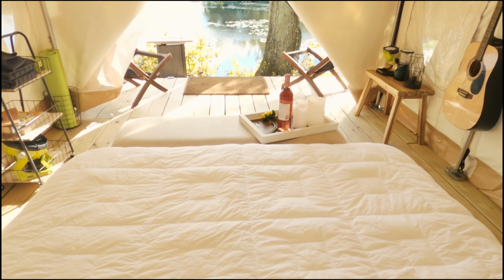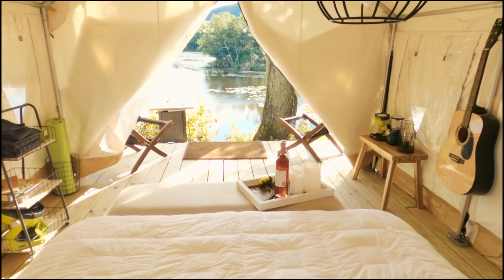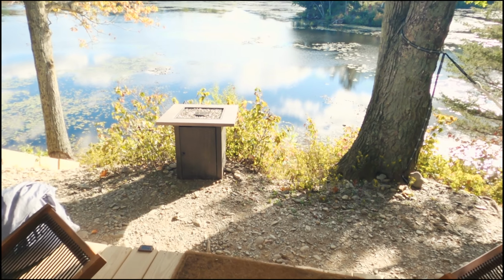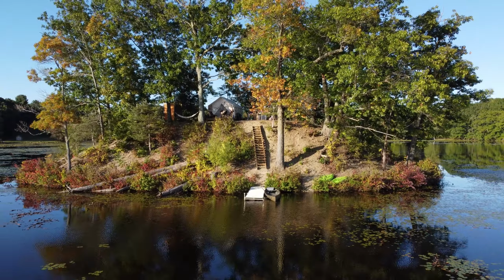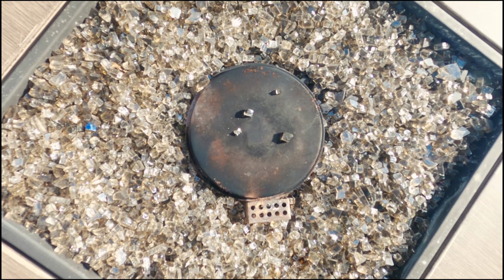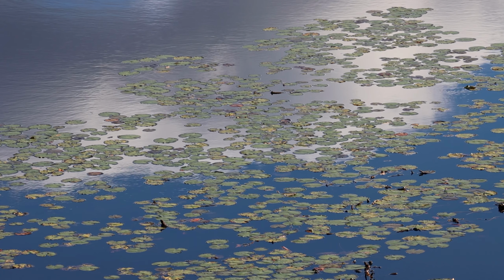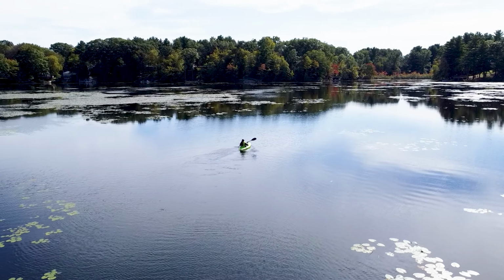And waking up to this breathtaking view from your own private island is an experience we'll never forget. Located right outside of the tent is a propane fire pit, which provided the perfect evening setting for our outdoor oasis. The host provides you with 2 kayaks, and the next morning I explored all of nature's beauty and did a little beginner's yoga.